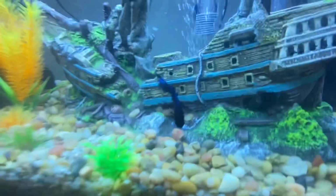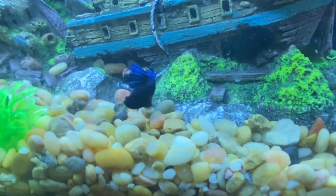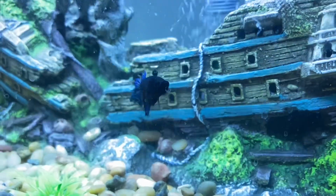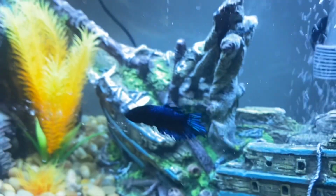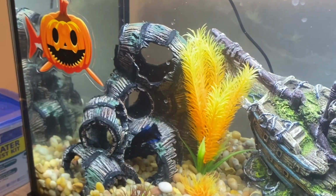But yeah, so this is Loki. He's almost 2 years old, and I think he's sort of coming near the end of his life. Yes, I've tried to get him friends, it didn't really do much. That's what's making me think he's coming to the end of it. But yeah, and then these are little barrels.